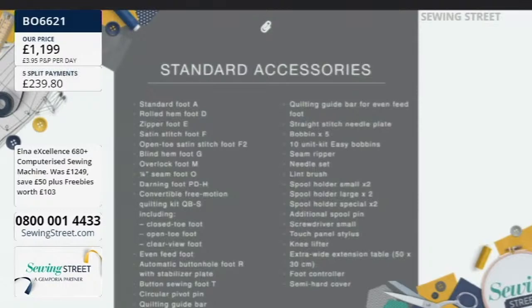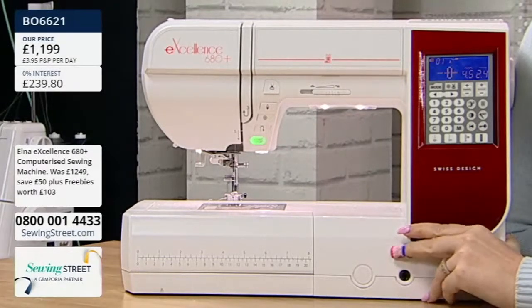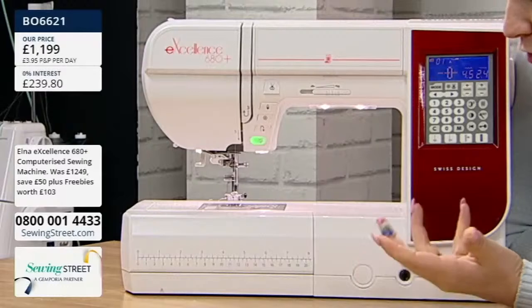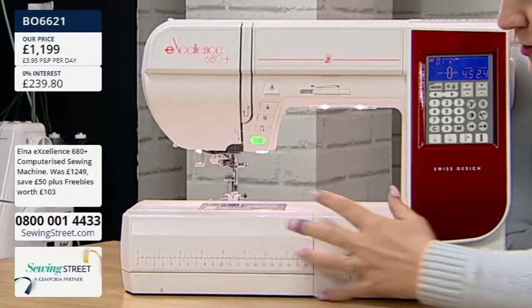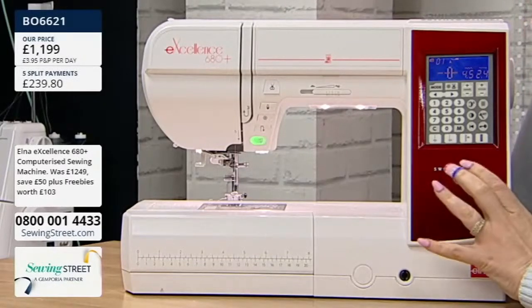Let's have a look at the front of the machine though, because it's a big machine. It's a weighted machine. It's not completely stuck to the surface. I know people who have got this machine that still lug it around, like Stuart, to hotel rooms. It's not an industrial machine. It's still domestic, but it's a big machine. It's a lot bigger than the 570 that we were just looking at.